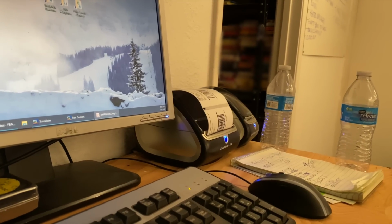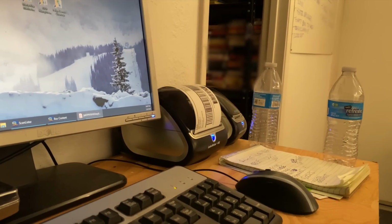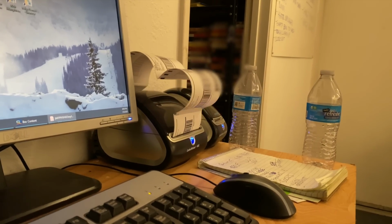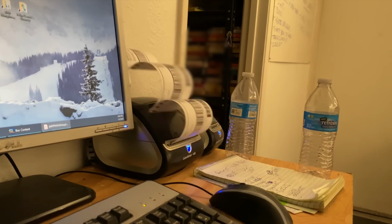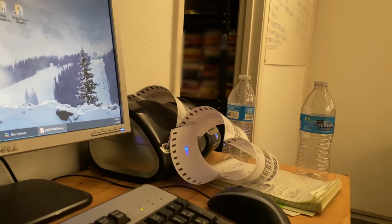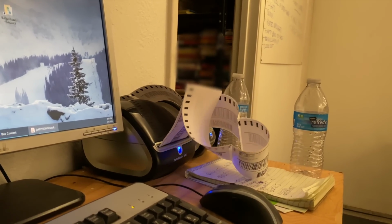Now these are the box labels. There's one on each box and they are specific to what number. So you have to make sure you get label 1 on box 1. This is how Amazon is gonna know which box is which, and they already know which contents are in which numbered boxes.